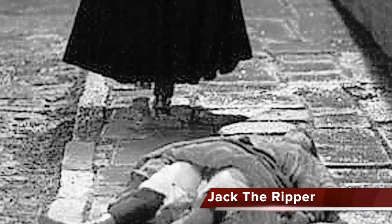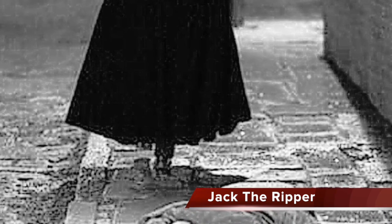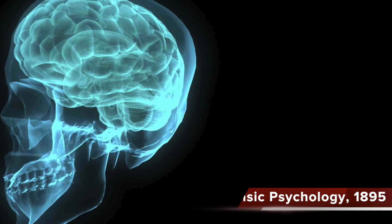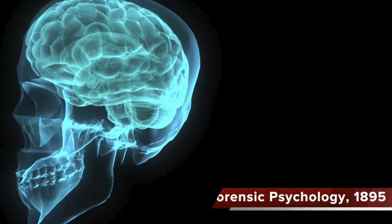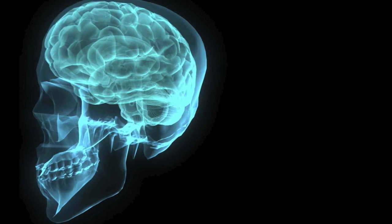In 1888, the case of Jack the Ripper, one of the most notorious serial killers still well known today, used a significant amount of forensic science when examining the victims. Also, only shortly after this time, in around 1895, forensic psychology began to become established.